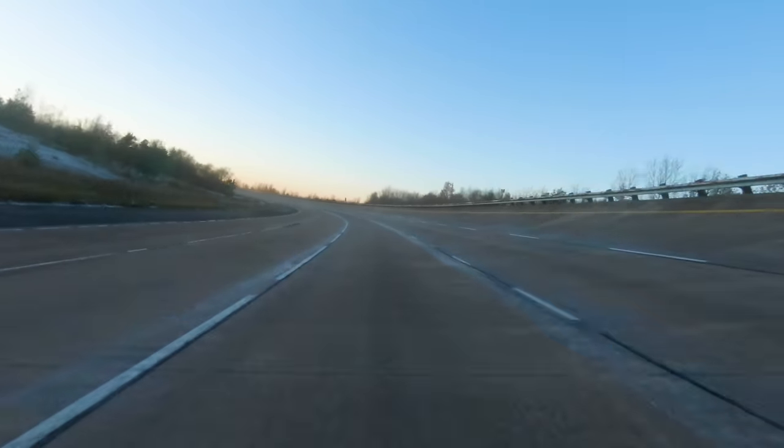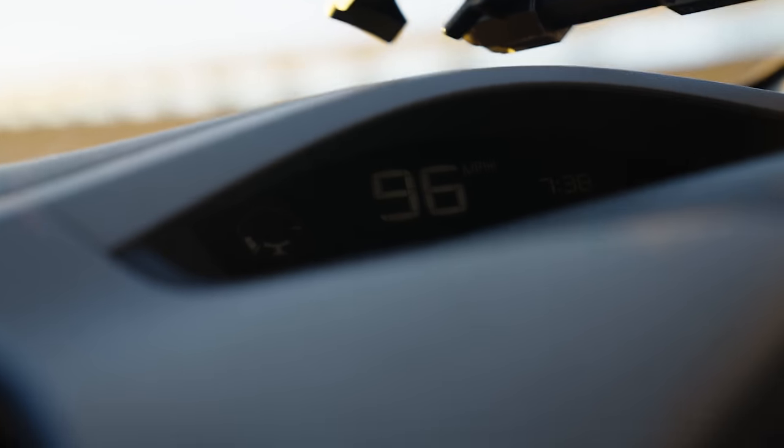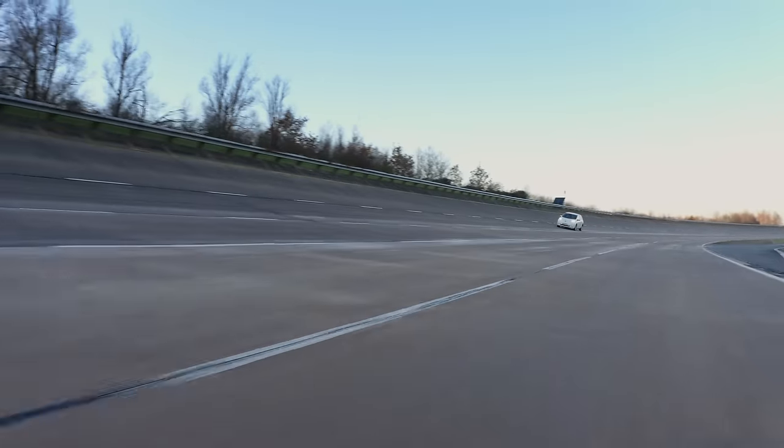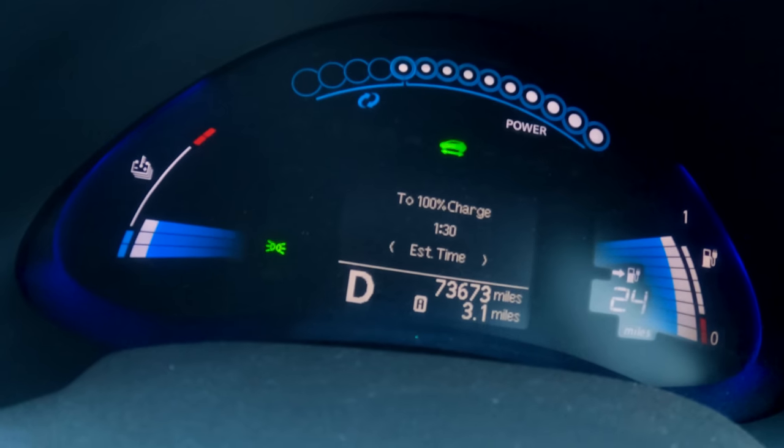Heat enabled. We're actually doing big speeds here. 85, 87. 89, 90, 91, 92. 93, 94, 95, 96, 97. I thought you said this had a top speed of 89 miles an hour. 99 miles an hour? We're doing 99 miles. Oh my God. We have gone down to 24 miles and we have done 3.1 miles.